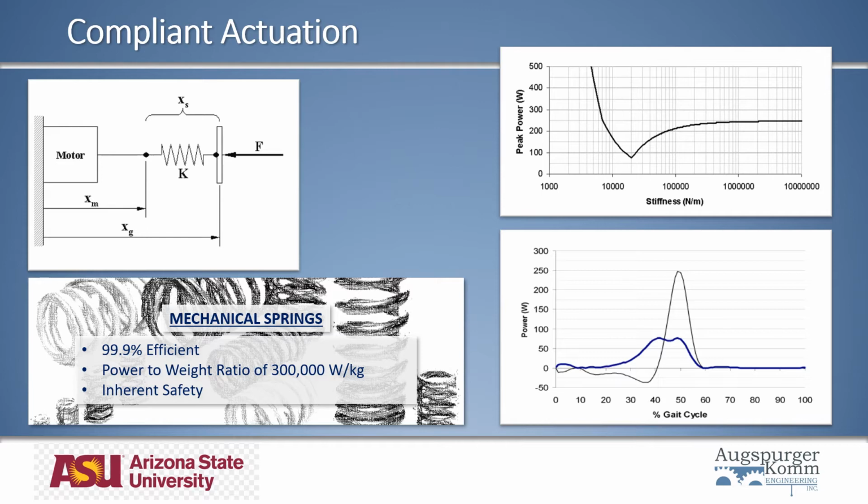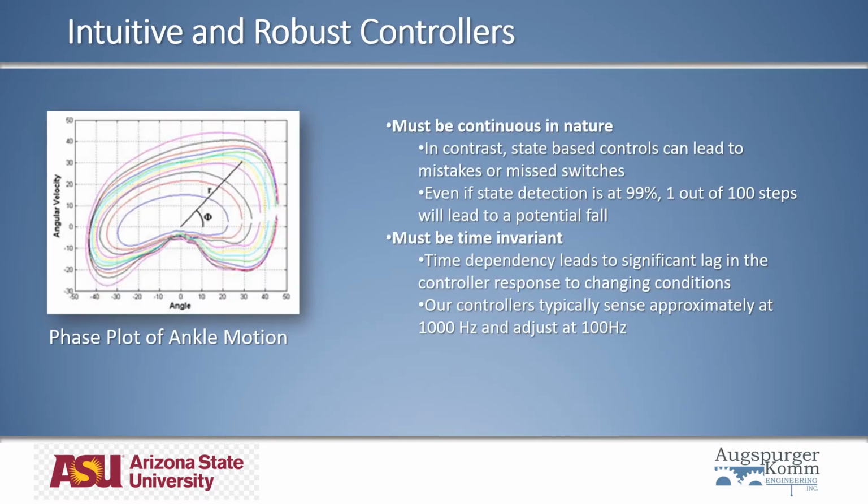Ultimately, we use springs in the designs because they are a form of highly efficient energy storage. They have a tremendously high power to weight ratio, and their compliance provides a natural and safe interface coupling to the human wearer. I mentioned that our controllers are naturally stable and robust.